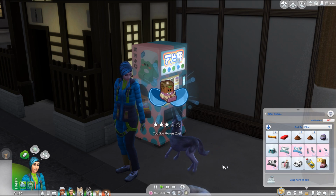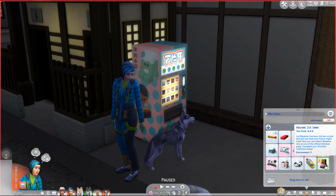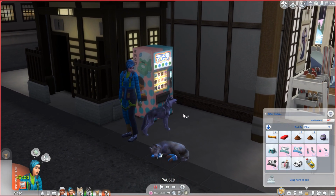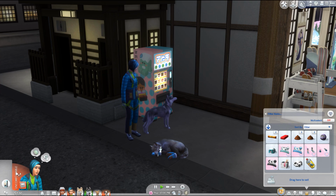What do we get? Madame Zoe! Let Madame Zoe look into her crystal ball and see what your future might hold. Now you can collect Madame Zoe as one of the official Simi gang. Complete your Simi's collection today. And she sells for 100! What? Is that so broken? Is Ayaka onto something? Can we legitimately just, like, stand here?